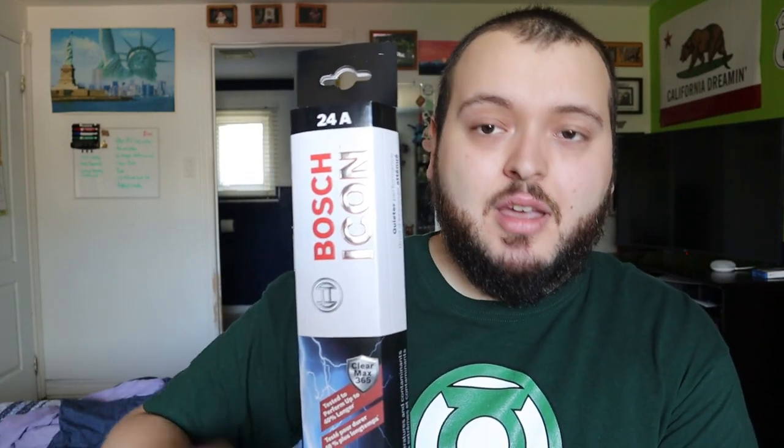Now, one thing I do want to mention is whenever you look up these ones here, there is the 24 OEM, which doesn't have the J hook. It has everything but the J hook. They also have the 24A and a 24B. Honestly, the A and B are the exact same wipers.